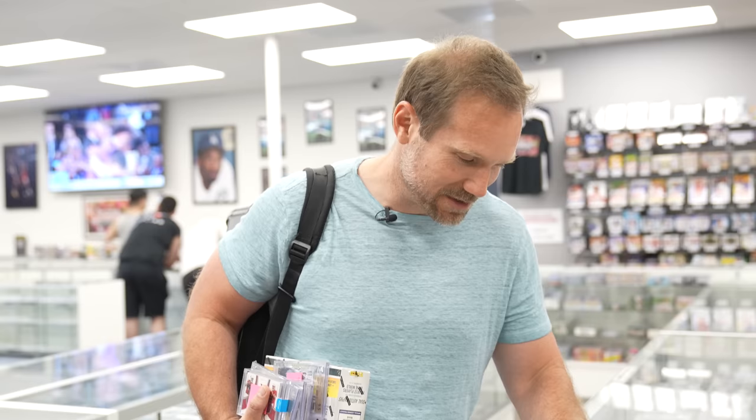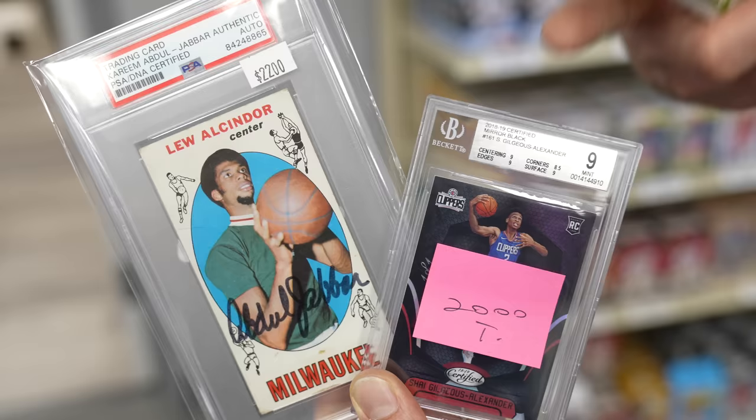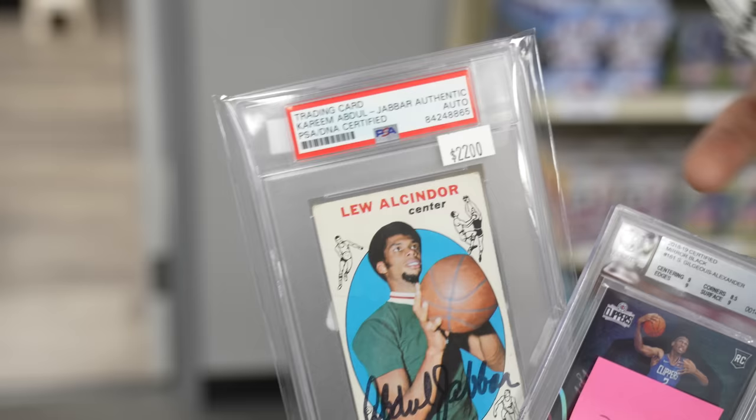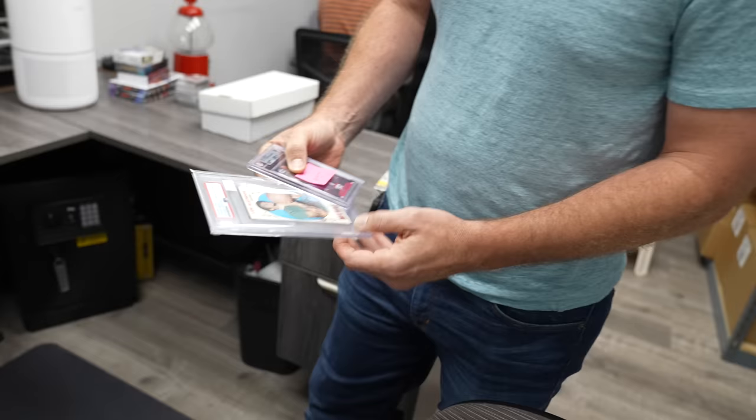So Ryan had put a trade value of $2,000 on this Shai Gilgeous-Alexander one of one rookie card. I've had that one for a while. This caught my attention. It is an autograph card of Lew Alcindor, his rookie card, autographed as Abdul-Jabbar. His asking is $2,200 on that. I'm going to ask him if he'll do them for an even trade. Love this Lew Alcindor rookie card autograph. I'm into the vintage on-card autos. I've got several of them. Love that one. Can't go wrong with that.